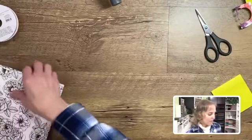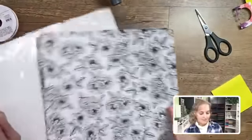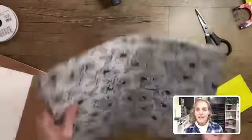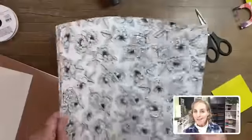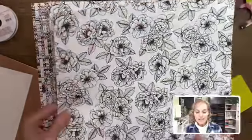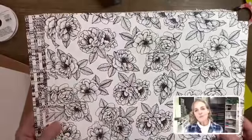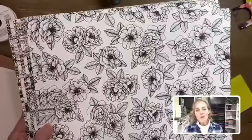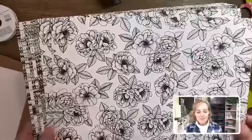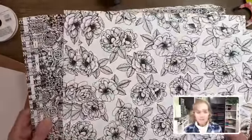Let's start with the papers. Black and white paper. This is black and white paper. It is called True Love designer paper. And you know what's great about black and white is you can add color to it. You can color it in. You can take and color in those images with blends markers, watercolor pencils. You could do sponging or using the new blender brushes. So you can do lots of fun things to add color to this if you wish, or you can just keep it in black and white.